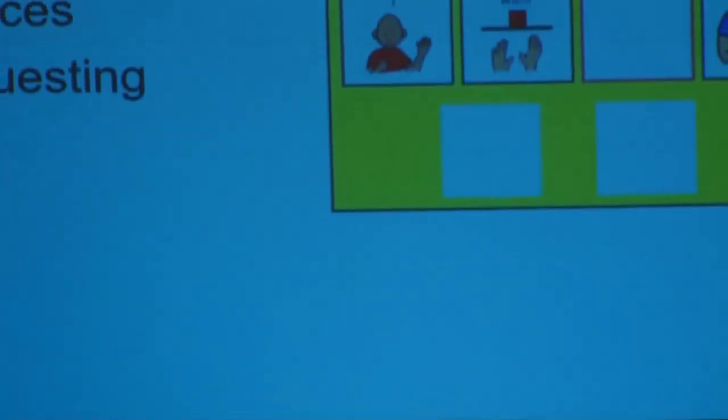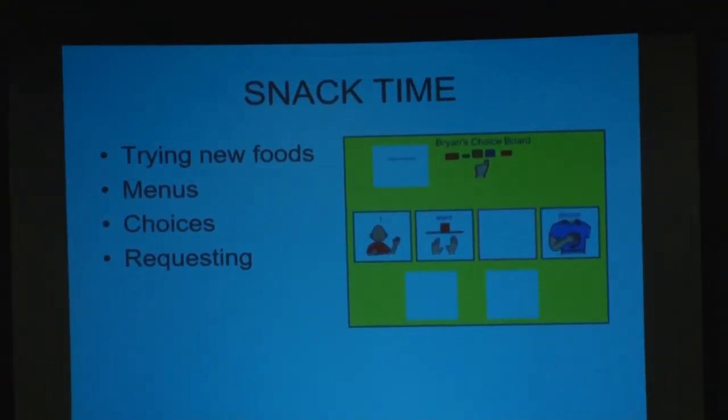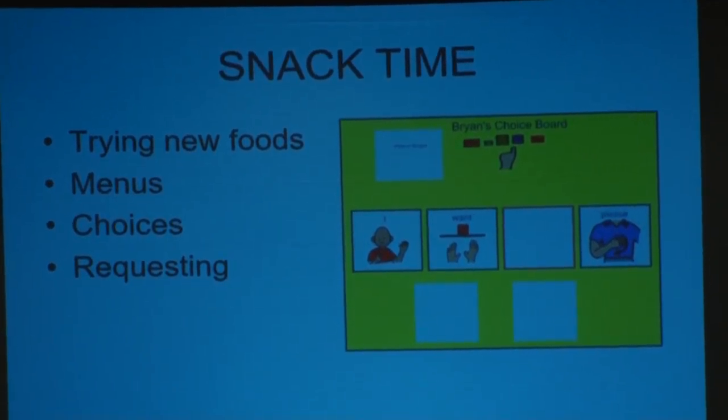Okay. So snack time. How many of you use visuals for snack time? Okay, if you have kiddos who have difficulty requesting, this is a really great way to utilize a choice board. It's for trying new foods, for menus, choices, requesting. Kelly has a couple ideas that she uses.